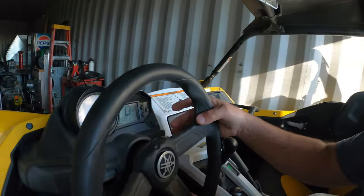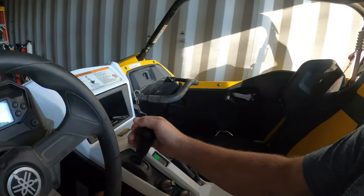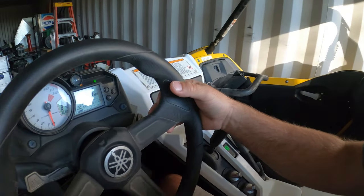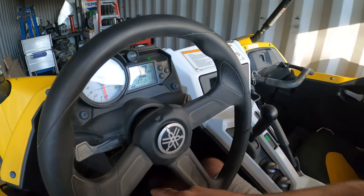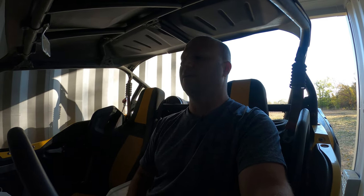The SS has the sport shift, the flappy paddles on the steering wheel, which honestly I think would be a lot cooler. But this one is known as the stick, or the three pedal. I don't know that the SSs have the third pedal, an actual clutch pedal. I'm pretty unfamiliar with these machines. I've always wanted one, but never really had a reason to own one. Now I do. 40 acres.